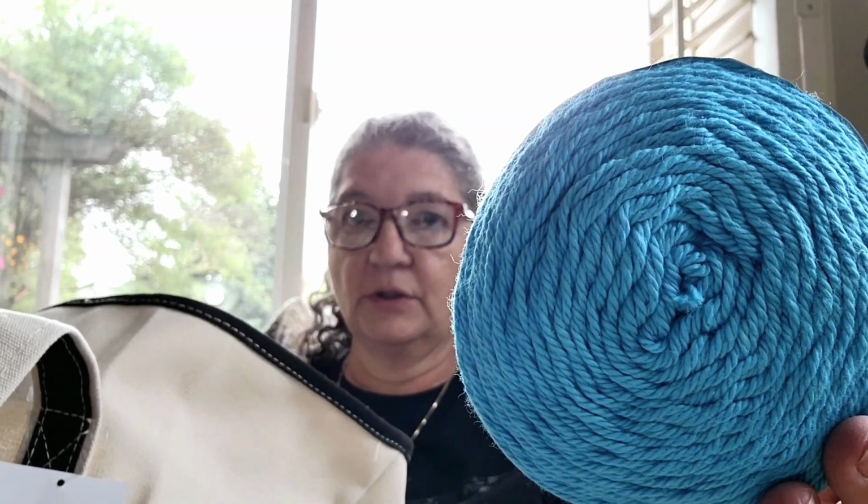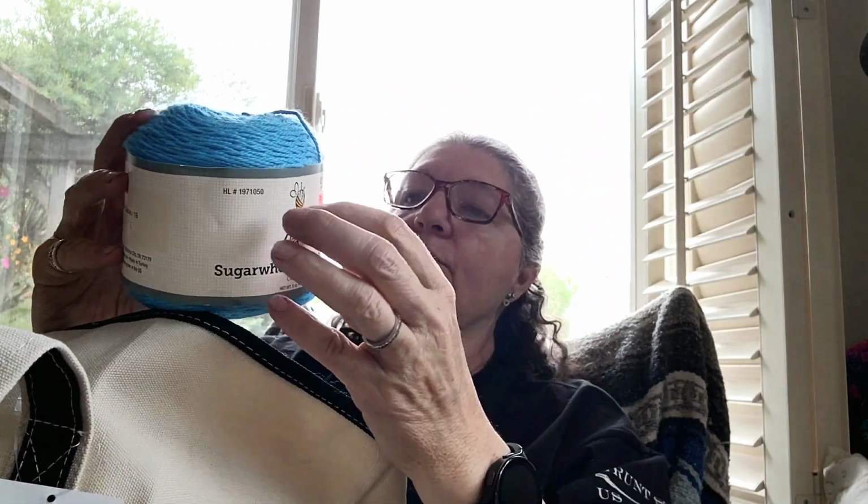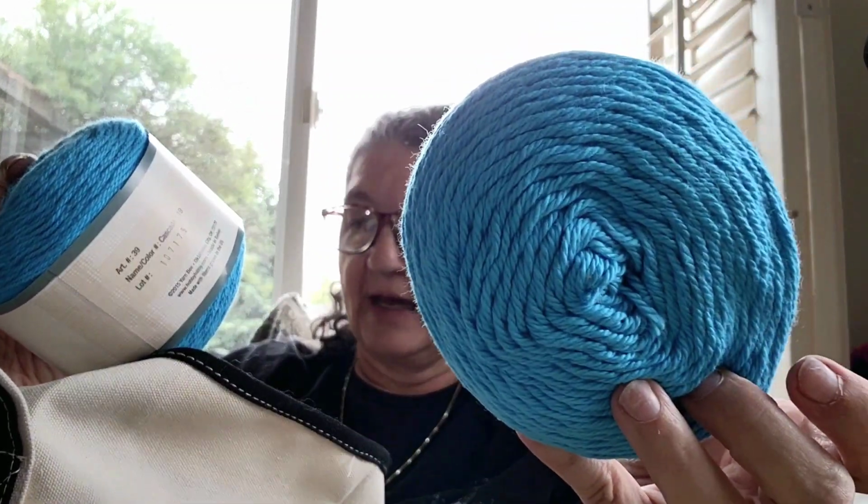Okay. Oh, let's see what else we got. Oh, some more sugar wheel. So gotta make sure. Yep, that one I can show. It's the other one I can't show. Okay, some more of that cotton sugar wheel. Isn't that a beautiful blue? So pretty. I wish they'd have had more of these. This is all they had. This is called Cascade. And same thing, it was $1.49.